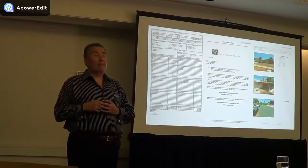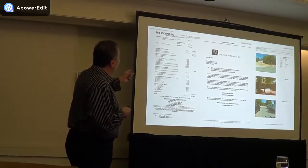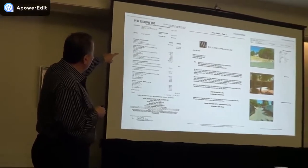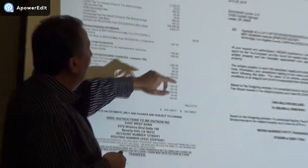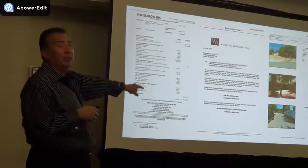Okay, thanks. Here's another one in Northridge, this is recent also, this is a rehab. Purchase was $738,000, and the rehab budget on this one was $150,000. This is just June 26th, and the ARV on that one was $1 million.